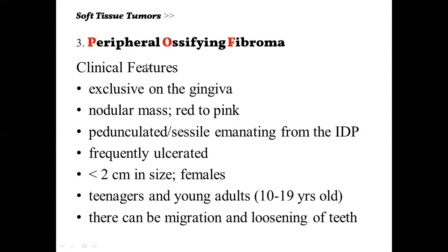Clinically, it is exclusive na gingiva. Sa gingiva nyo lang makikita. It is colored red to pink. Then, it's more pedunculated than sessile. Usually sa interdental papilla. This one has a female predilection with less than 2 cm in size. Nangyayari din to sa mga younger generations, so teenagers and young adults mostly, around 10 to 19 years old. If magkaroon ng peripheral ossifying fibroma, pwede magkaroon ng migration and loosening ng teeth.